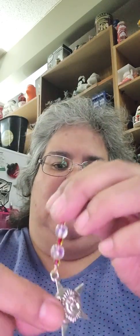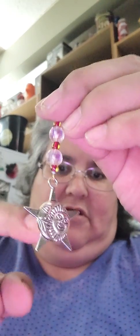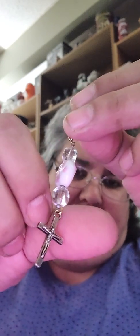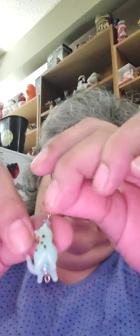And then again, there's another charm. I wish I could remember the bead store that I bought those at. But here's some more charms that, toe beans and a cross. Love that little craft store. They said they were closing, unfortunately. There's another glass kitty.